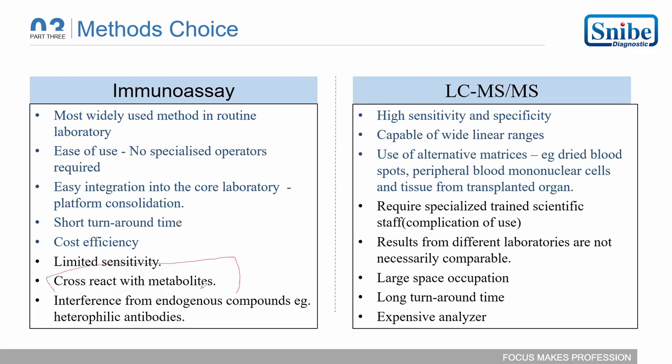It's a challenge in immunoassay. The probability of cross reactivity with metabolites and other drugs is also a challenge. You have to be more selective to pick the right molecule when immunoassay techniques are used. We also have interference from endogenous compounds like heterophilic antibodies, which is very common in immunoassay analyzers.